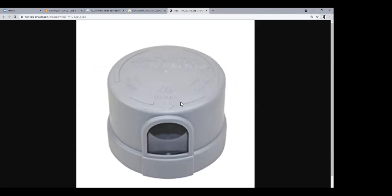And when you install these, you can see on the top of that photocell an arrow. When you install them, you want that facing north. Remember that: that photocell needs to face in a north direction. That way it's not coming on too soon, and it's not staying on too late in the mornings. It's kind of set in between sunrise and sunset, so it can operate at optimal times.